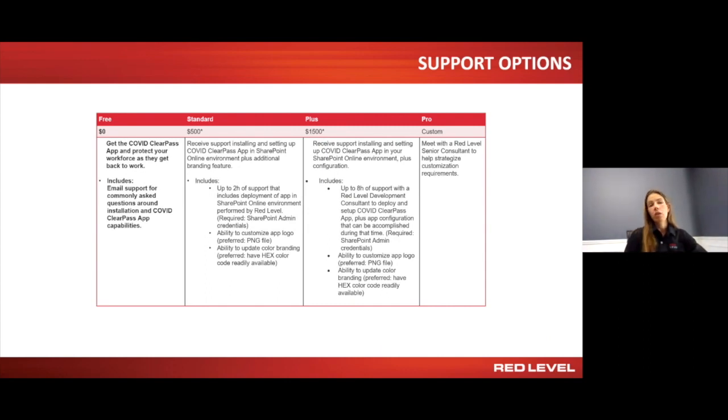If you wanted to do any additional customizations, say you wanted to change a question, that would require a little more custom coding on our side. We can do that with our plus support option for $1,500. Anything above and beyond that, we would need to have a very good conversation with you to understand exactly what your needs are, and then we will come up with a plan to make sure that the app fits your needs.